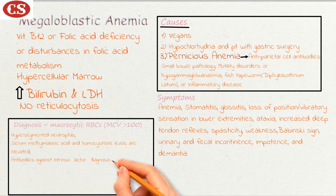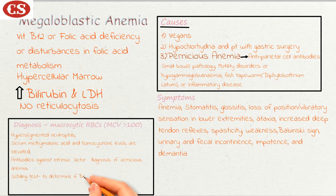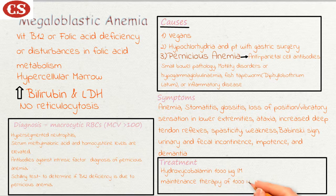The fourth is antibodies against intrinsic factor, which can help in diagnosis of pernicious anemia. And the fifth is the Schilling test, which is also used for diagnosis of pernicious anemia. Treatment of B12 deficiency: it is treated with hydroxocobalamin 1000 microgram intramuscularly for 6 doses 2 to 3 days apart, which is followed by maintenance therapy of 1000 microgram every 3 months for life.